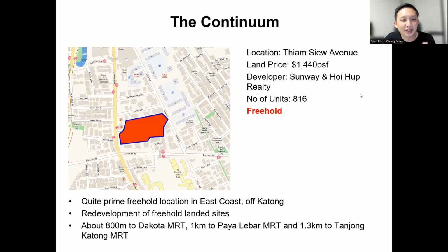But this one has 816 units because of the developers, Sunway and Hoi Hup. Sunway is a conglomerate from Malaysia, and Hoi Hup is, of course, a local Singapore developer. They normally team up in Singapore, and they like to do this model where they buy up freehold projects and convert them into condos. So actually this one, Thiam Siew Avenue, is a collection of bungalows. They bought over all these old bungalows to build this project en bloc.